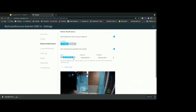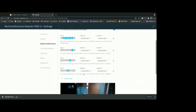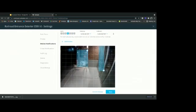So you can set the different times. If I wanted to add a different time for each day of the week, I could do that as much as I liked. And then you can set different zones. So if I only really care about anyone that comes near here, I don't really care if they come and sit here. I just care if they come to the front door. Obviously, I just isolate that area. So if I get motion in this area, I'm going to get a notification, the SMS, the email coming through. And it's that easy. Just press apply and it's set up.